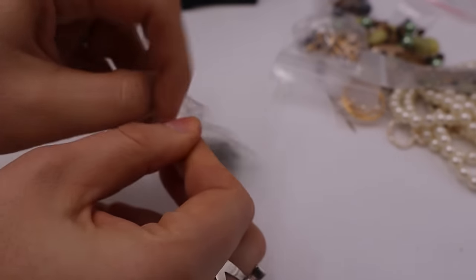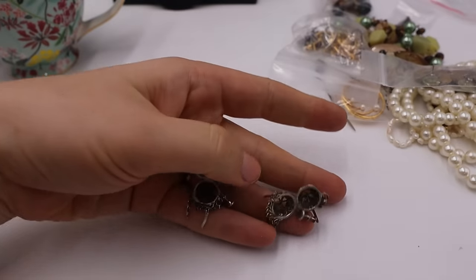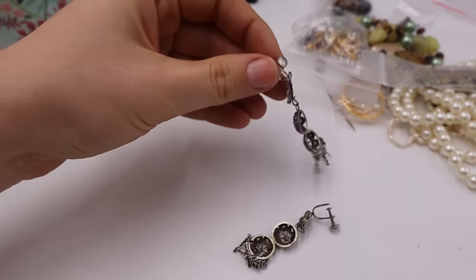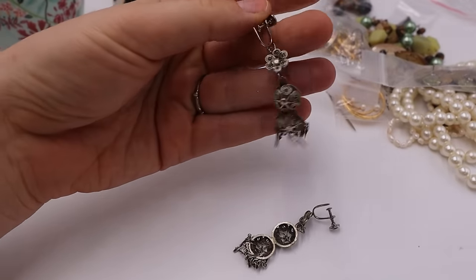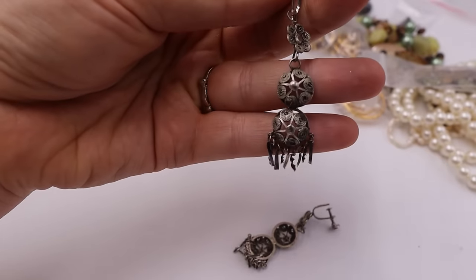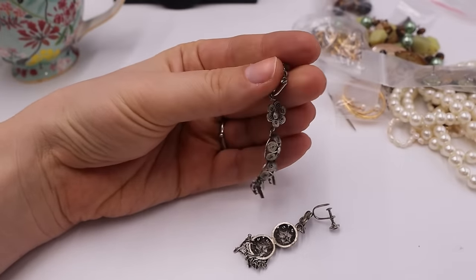Okay. These also, I suspect that they are sterling silver. Oh my gosh, they're even prettier out of the bag. Look at how long these are. Wow, it's like the cannetille filigree work. Do you see that? Oh my gosh, that's so pretty.